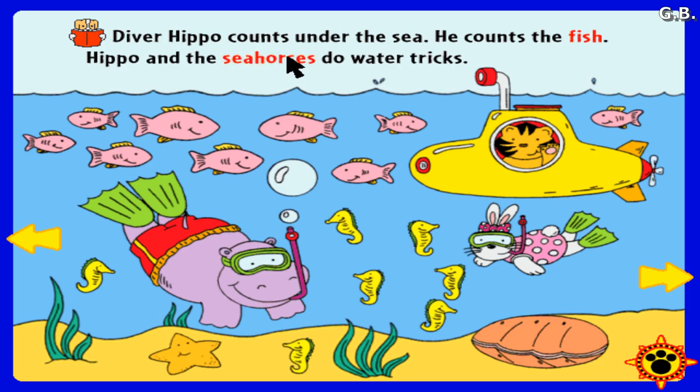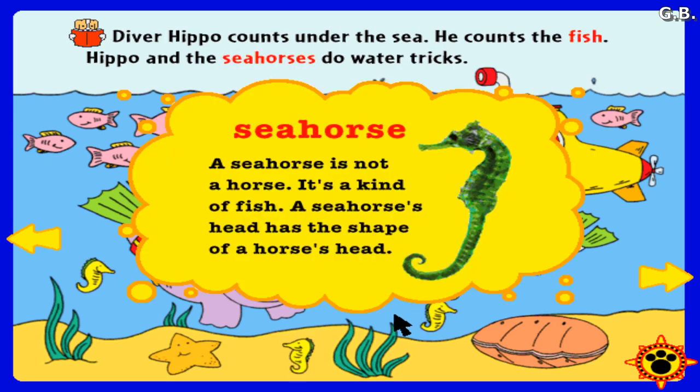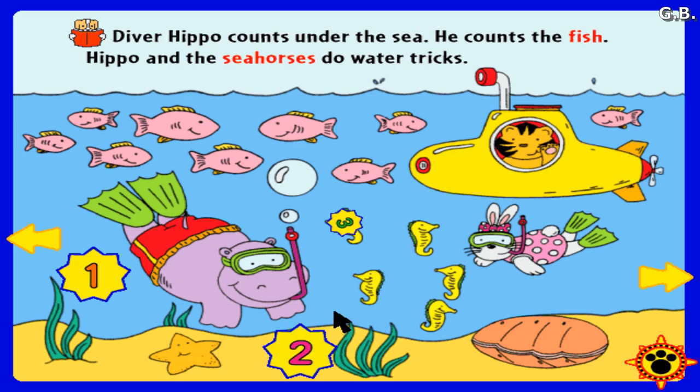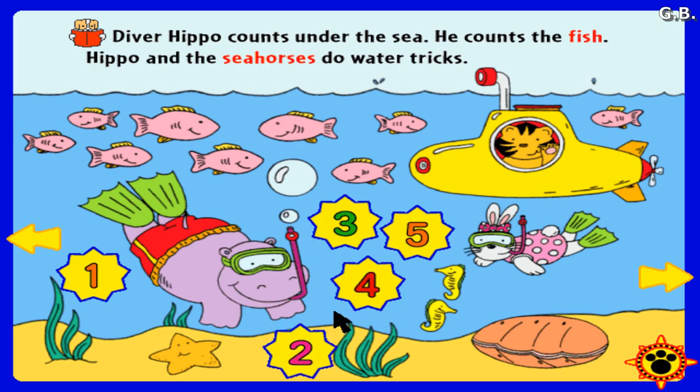Seahorses. A seahorse is not a horse. It's a kind of fish. A seahorse's head has the shape of a horse's head. 1, 2, 3, 4, 5, 6, 7.